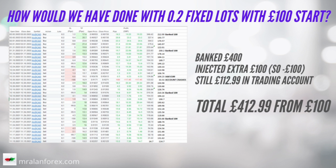However, the account crashes here, wiping out the account. We have to furnish it here with £100 to start again, and so on and so on. Since adding, you'll see that we managed to bank £100 two more times. So in summary, from the £100 start, we would have banked £400, but we would have had to put back £100 to seed the account again after it's crashed. This means that in total, we would have £412.99, of which £112.99 is still in the trading account, and £300 is what we've banked. This is over a 300% return on our funds.